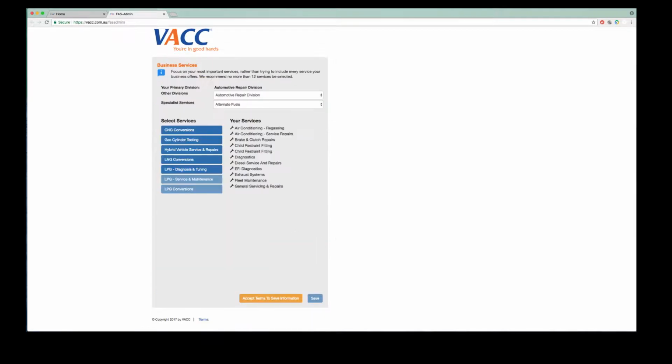Finally, in the Business Services section below, your primary division is populated here. If your business operates across multiple divisions, these can be accessed from the drop-down menu here. Then click on Specialist Services and select those that are applicable. The combination of your division and your specialist services determines the Select Services options.